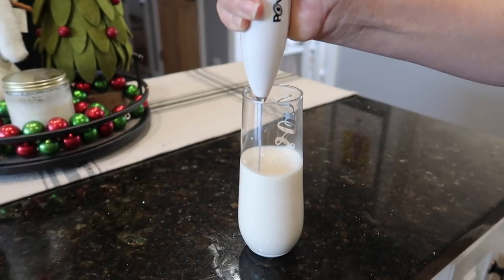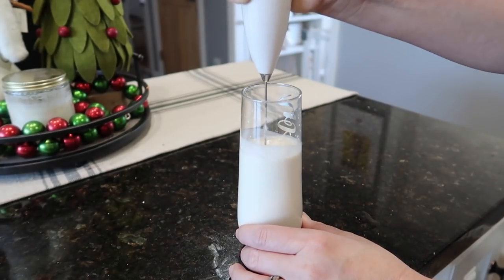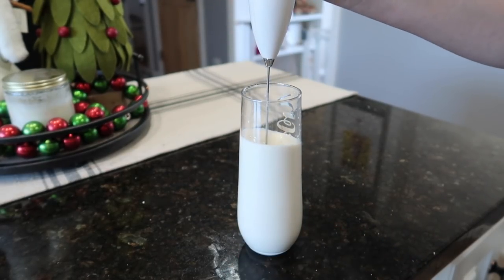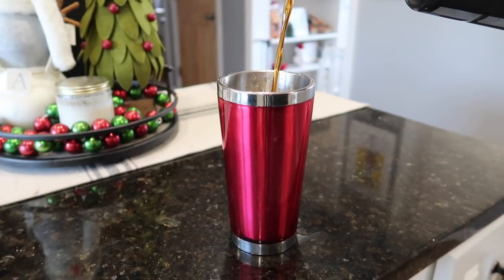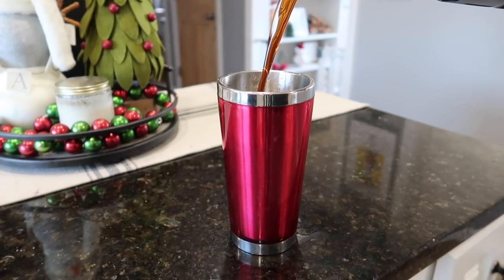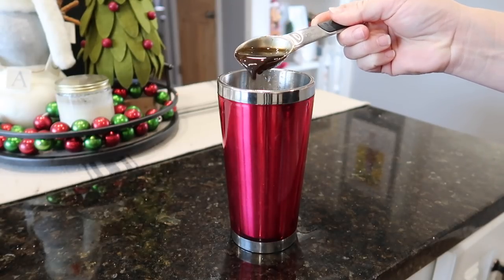At this point, I started to make my sweet cream foam. There are so many different ways to make this. I do a very weird mixture of oat milk, regular milk, and heavy cream. And then to that, I added some of the gingerbread syrup and I just frothed it together. And then I got started with the latte.